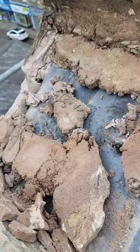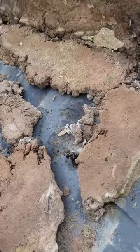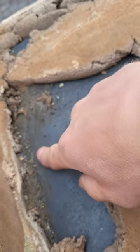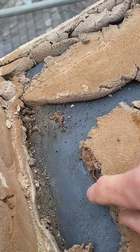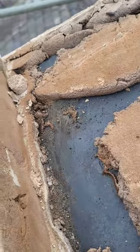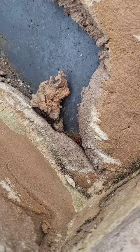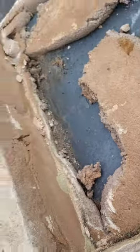We've got our first one off. Water's definitely been getting in there. Definitely wet. All the way up. He's not happy.